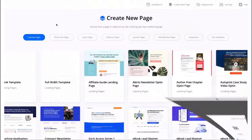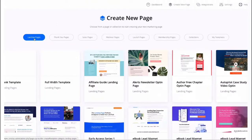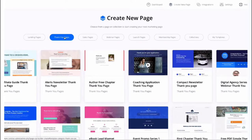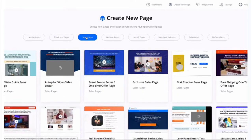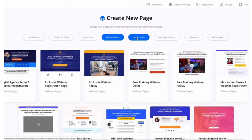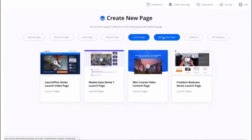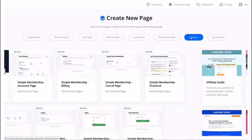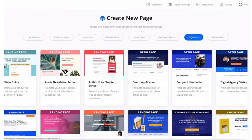Now, our templates are organized into categories so you can easily find the type of template that you need. We have landing pages, thank you pages, sales pages, webinar pages, launch pages, membership pages, and collections. Now, our community love our collections, and I think you will too. Collections mean you can have a full site made for you ready to go, and this is a huge time saver.